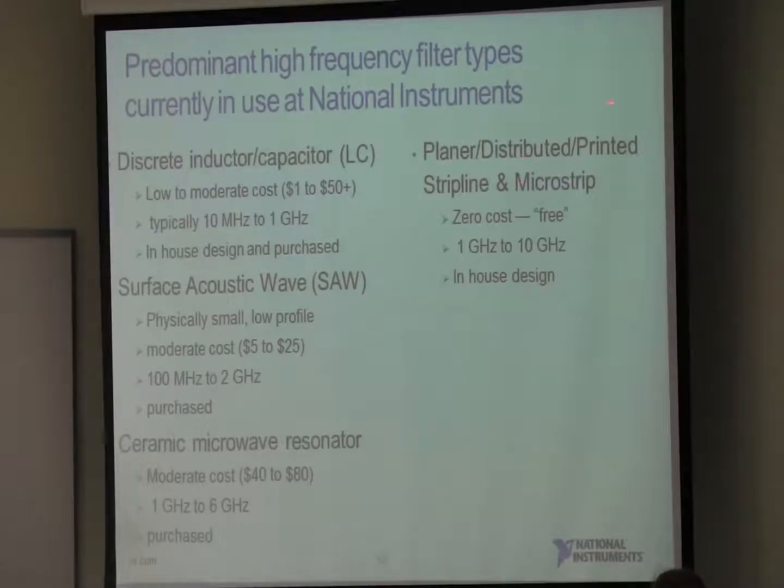We use planar type designs. They're distributed in nature, printed, both strip line and microstrip. Probably strip line more often, but sometimes microstrip. They're zero cost as far as dollars because they're part of the PCB fabrication. They do take up real estate. In fact, one of the reasons we don't go down too far, right? Because the real estate gets bigger as the frequency goes down. So we have limits. So I'd say contemporary, we're using sort of in this frequency range, and those are always in-house design.